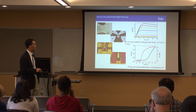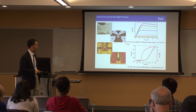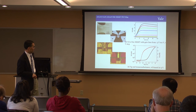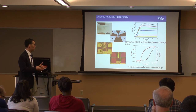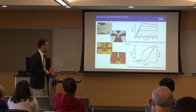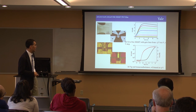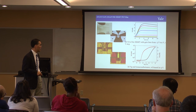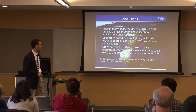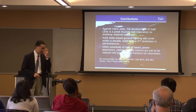In that case, the performance is unaffected, and at the same time, the on-off ratio is maintained at least maybe 5 or 6 orders of magnitude. This could be useful for sensing and for wireless power transistor or Wi-Fi purpose. Okay, so I'm already over time.